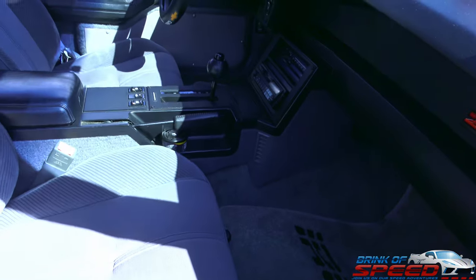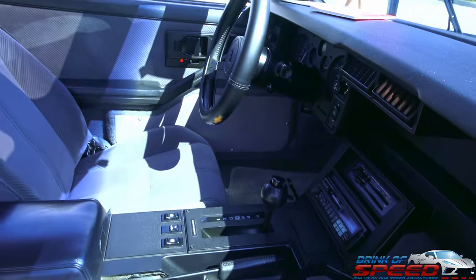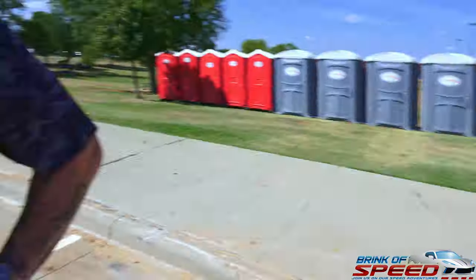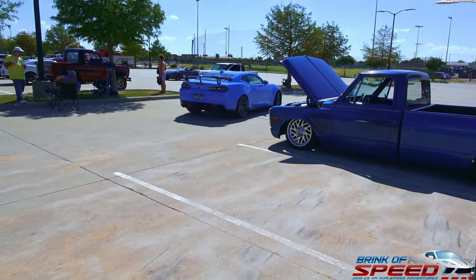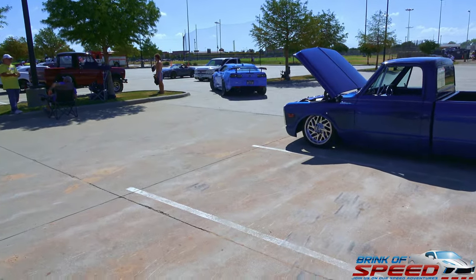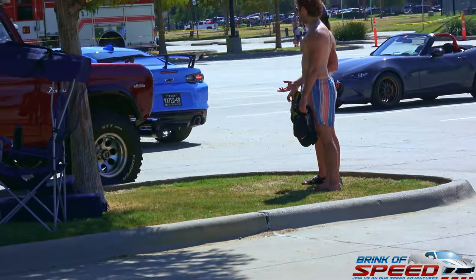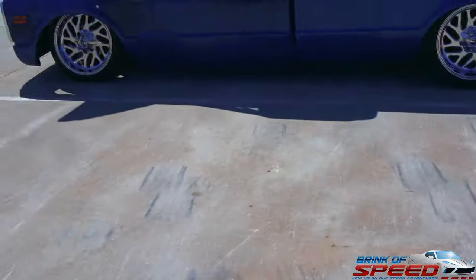The only problem is this is an auto. Oh, there you go. Look at that. Oh, wow. Very nice ZL1. It's got the 1LE wing. That's Rapid Blue, too. It's beautiful.